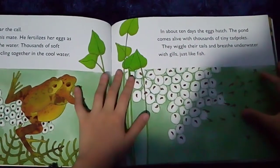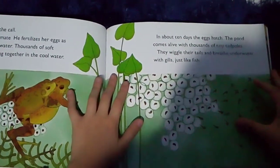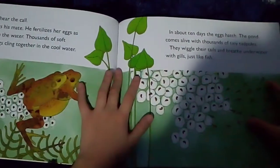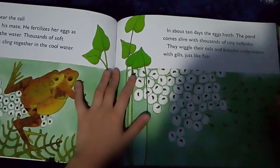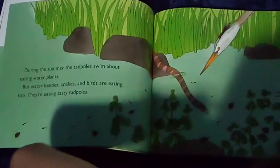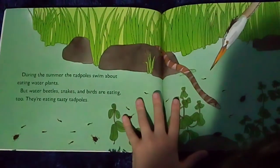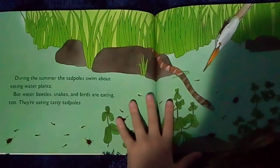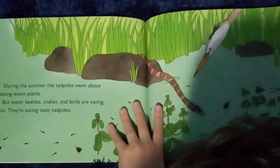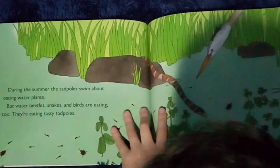The pond comes alive with thousands of tiny tadpoles. They wiggle their tails and breathe underwater with gills, just like fish. During the summer, the tadpoles swim about eating water plants. But water beetles, snakes, and birds are eating too. They're eating tasty tadpoles.